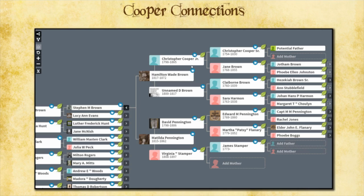Now you see these little blue icons here. This is the through lines icon, and it's basically telling us that we have DNA connections through the through lines feature on Ancestry. I also want to add that I do have Claiborne's parents listed as Hezekiah and Anne Steubenfield, but I believe this is incorrect, and I will be taking them off as his birth parents.